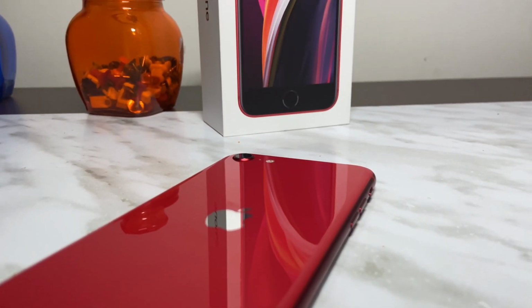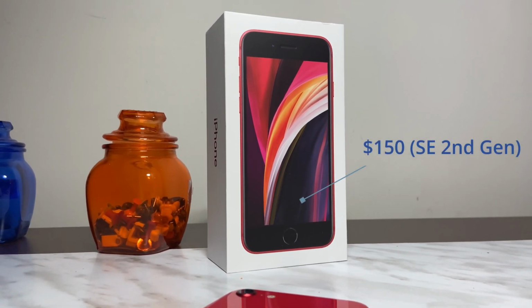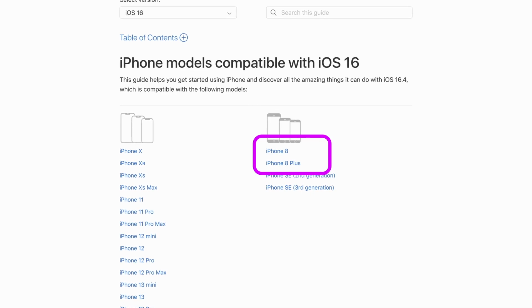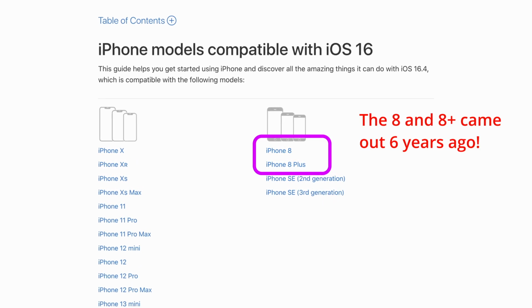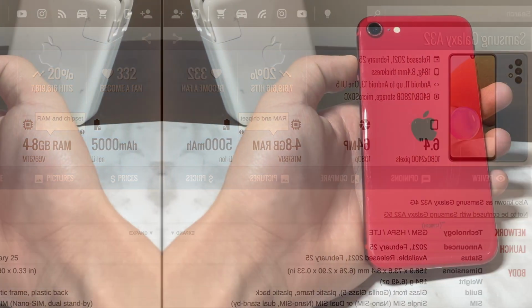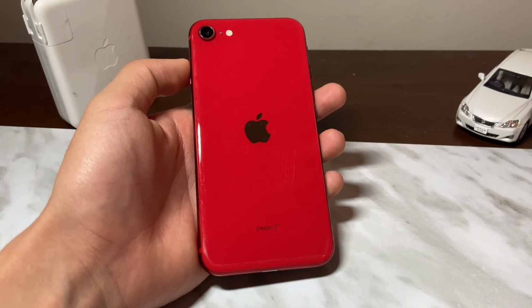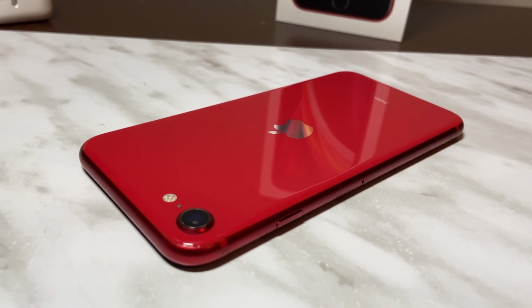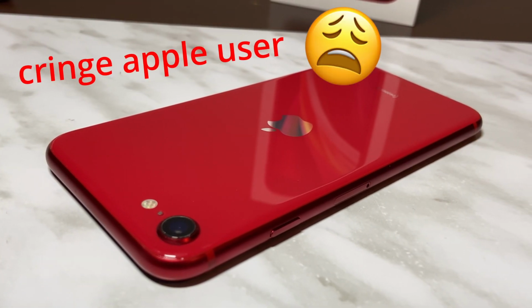Oh, did I mention that you can get these for around 150 Canadian dollars now? On paper, that's an insane value for a 2 to 3 year old iPhone, which will be updated for at least 3 more years. Other phones in that price range are typically plasticky, budget Android phones, which get a year or two of updates tops. I gotta say that product red is also really pretty. It catches the light really well and just adds to that Apple experience. Yes, I'm an Apple sheep, I know.